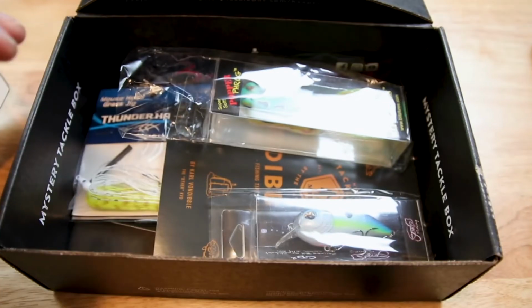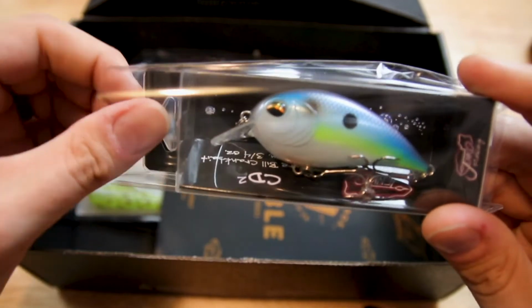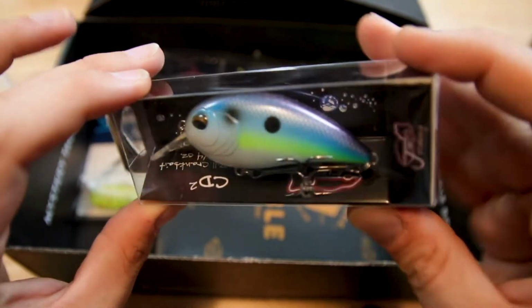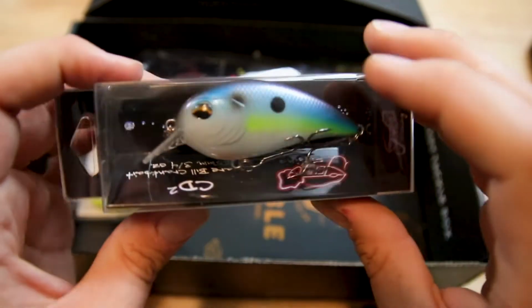All right, next thing that I see in this box, we've got another crank here. And this is from Jenko Fishing. This guy is called the CD2 Square Bill Crankbait, and it looks like we got a sexy shad pattern here. Yeah, the color says gizzard shad here. So this is a pretty nice looking little crank.